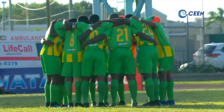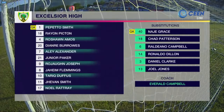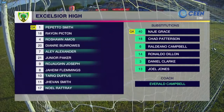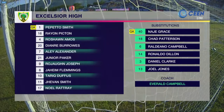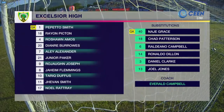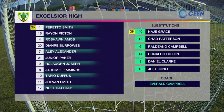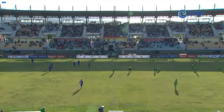As we take a look at the Excelsior starting lineup now, it's going to be Peter Smith in goal. Ryan Picton at the back, as well as Rashawn Amos and DeAndre Burrows, as well as Alex Alexander playing at the left back position. Junior Parker, Rajon Joseph, Jaheim Flemings, and Tariq Duffus, as well as Chevron Smith, will be the five in the middle of the park, and they'll play behind the lone striker in Noel Rattray, who is formerly of Kingston College.